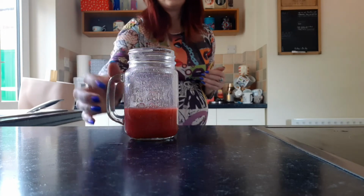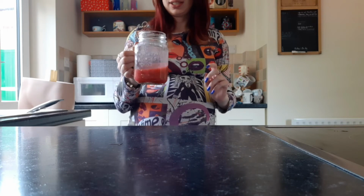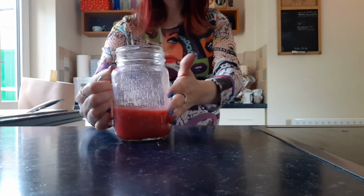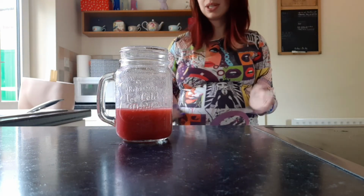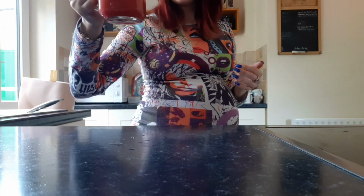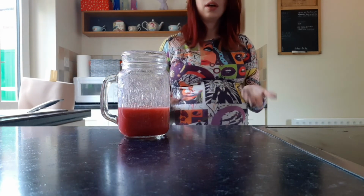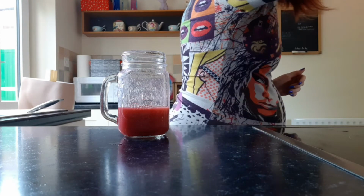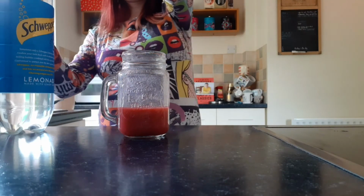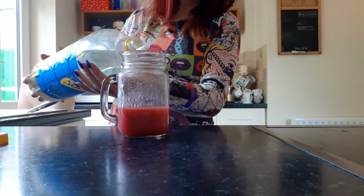Okay, so what I've done now is with that blitzed raspberry and raspberry leaf tea mix, I strained it into my glass. Important to strain it because you will get the little raspberry pips in there and you don't want to be drinking those. It's still a little bit kind of textured, but that's fine, I quite like that. We're still getting the nutrients from the raspberries. Then the very last step is to get your lemonade and just top it up. So just go slowly so it doesn't froth up too much.